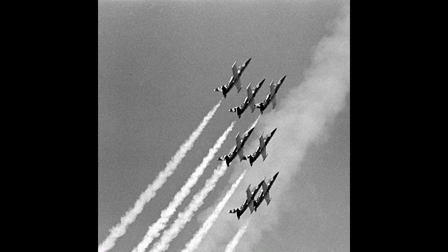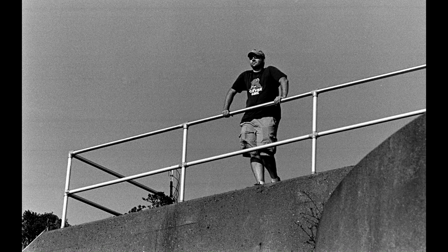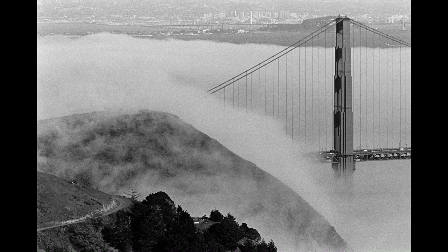Tri-X is one of those very few films that you can learn on because it's very forgiving, and then continue to use at any skill level for most any subject, and always have a pretty good sense that it will not let you down. Tri-X is amazing for portraits. The way that it captures skin tones is very nice.